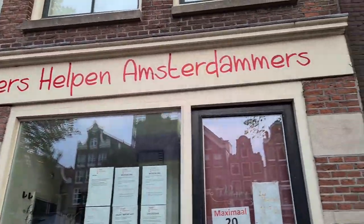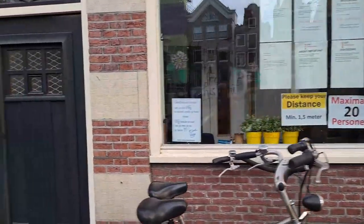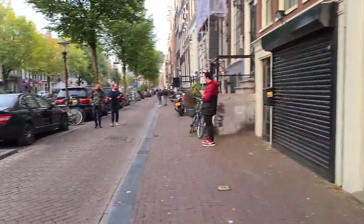Amsterdam people help Amsterdam people. This is a community place for the neighborhood.